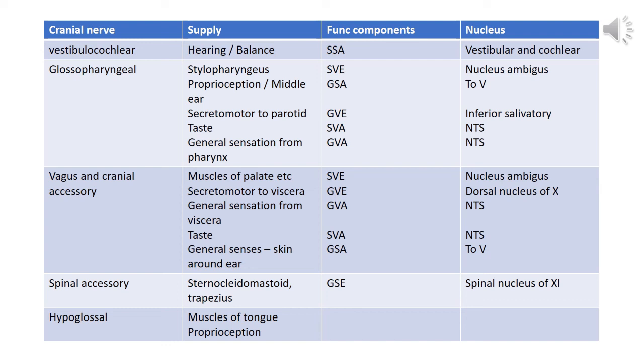Here again I have to mention, since these muscles are closely related with pharyngeal arches along with cranial accessory part, some textbooks consider spinal accessory also as special visceral efferent. So either is right. The final nerve, the hypoglossal nerve, provides motor supply to the muscles of tongue along with proprioception from them. Muscles of tongue develop from somatomeres. So general somatic efferent along with proprioception, general somatic afferent. Nucleus associated is hypoglossal nucleus.